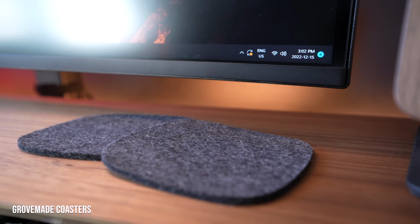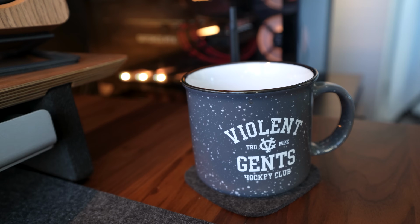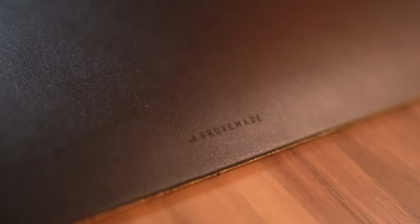I have a couple of coasters from Grovemade, which are made from the same material as the desk mat and are handy for my morning coffee. Lastly, protecting the secondary desk is the leather desk mat by Grovemade. It's made out of vegetable tanned leather and is really soft to the touch.